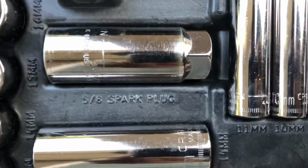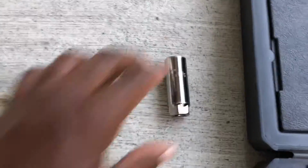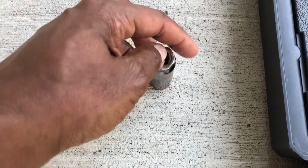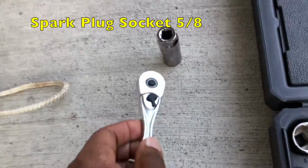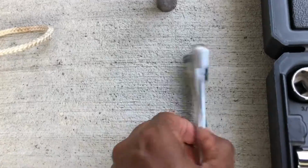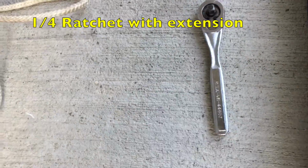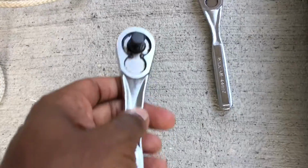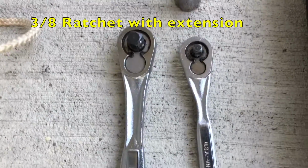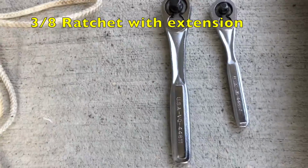So you need this ground. You'll need the spark plug socket. It's 5/8, okay? Probably you'll need this ratchet, okay? A quarter ratchet, 3/8, okay? So those are the ratchets you'll need.